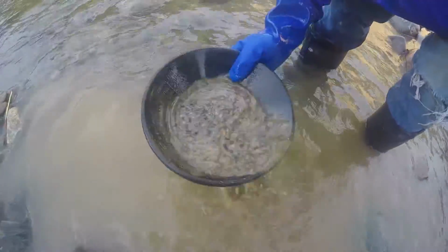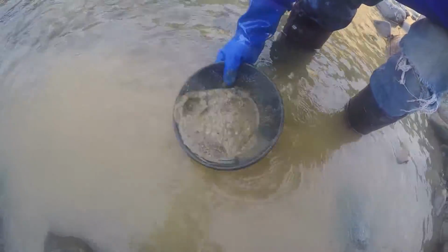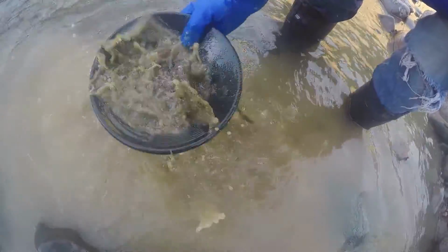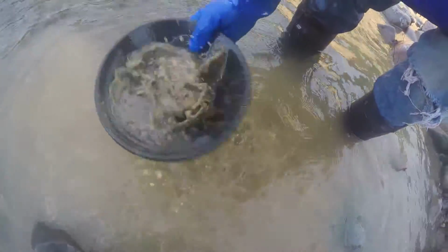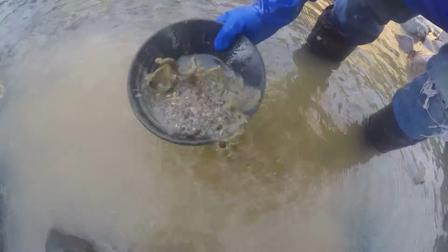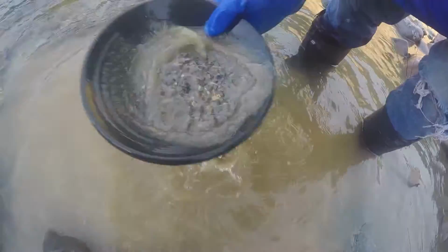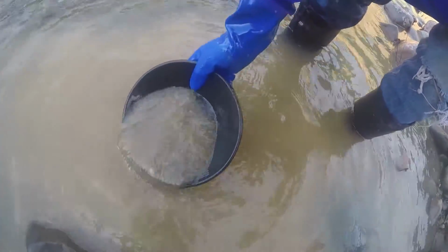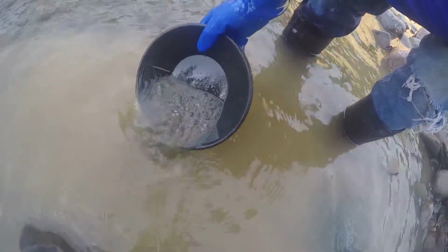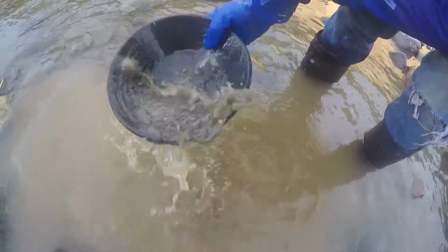So let's get this all stratified. Now these littler pans call for smaller movements, as you can see, kind of like a vibrating, shaking motion. You know, move that water, agitate it. You want it to bang around in there and move that mud around so that the gold works its way down. Don't be afraid. If you don't move your stuff enough, your gold's going to stay on the top and wash out when you're doing this part. You got to settle and stratify that gold, folks. That's the most important part of panning.